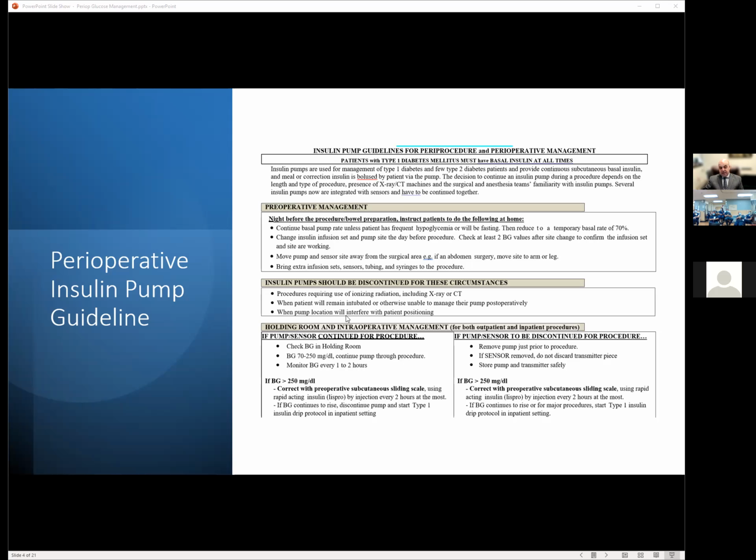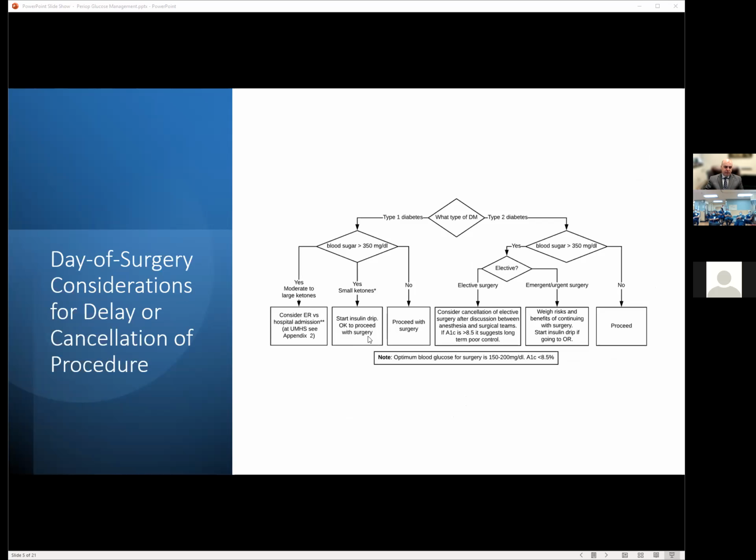And then anytime the physical location of the pump is actually going to interfere either with the patient positioning or is going to be located proximal to the incision site. That's really the major change about the insulin pump management that would involve the pre-op area. The second part that I want to mention before getting into the details about the exact dosing of the insulin in the pre-op area is what happens to the patients who have very high blood sugars.